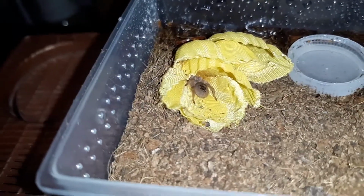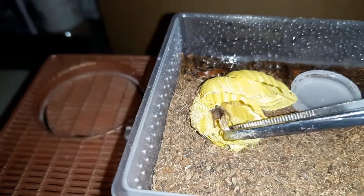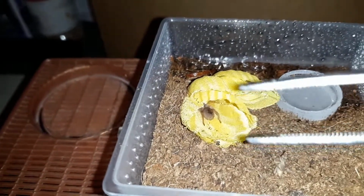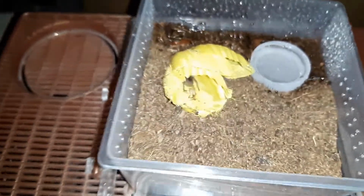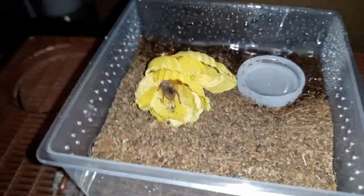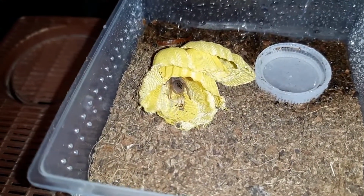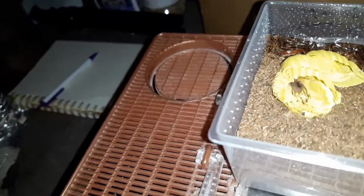Here's the little cattle verdezi. I'm going to put this in here. It's a maimed cricket, but still alive and well. There. Doing really well. All right. Well, hopefully this one will feel like eating. All right, we'll move on to the next one.